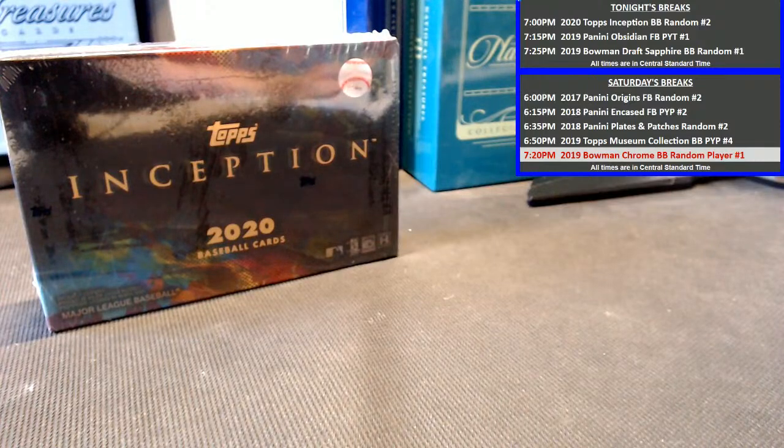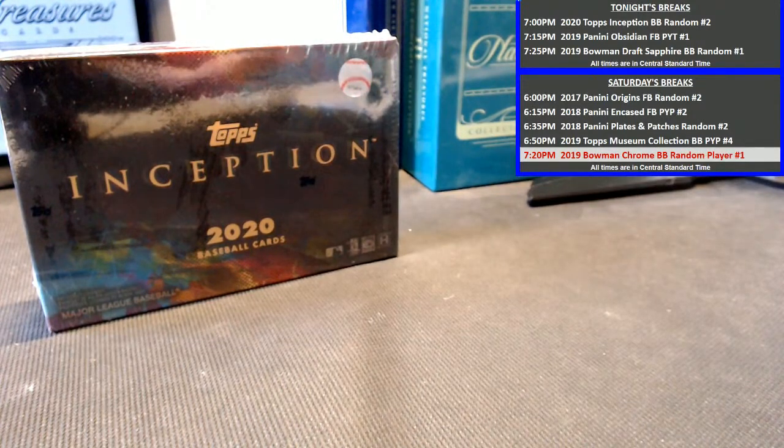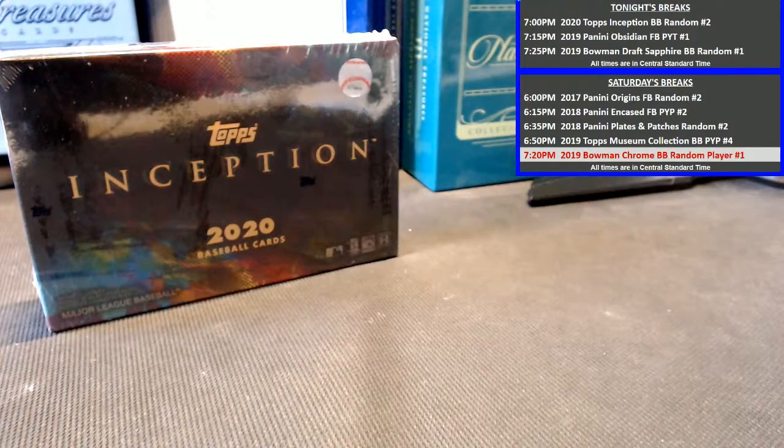Let's see here. Make sure. I guess I better get our random set up. Seems a little odd breaking during the week. Not that there's anything wrong with that. I'm just not used to it.